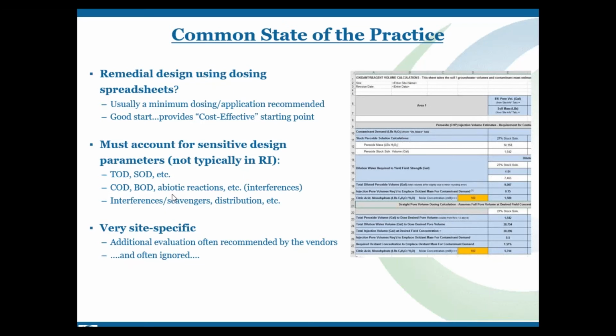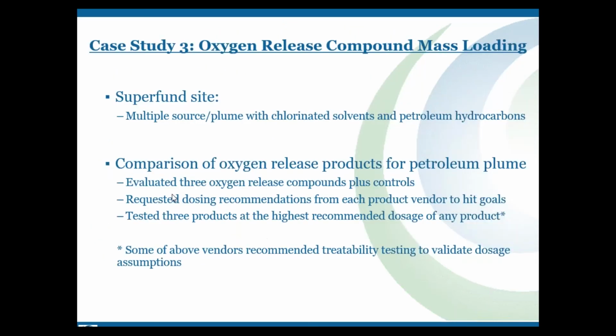Next is a case study that I want to talk about that illustrates that example. This is a Superfund site in South Carolina where we were contracted by the EPA contractor, which had multiple source areas, chlorinated solvents, and petroleum. They were particularly interested in the petroleum plume, and they wanted to add oxygen release compounds to that. So we took the characterization data that was available and provided that to 3 of the oxygen releasing product vendors.